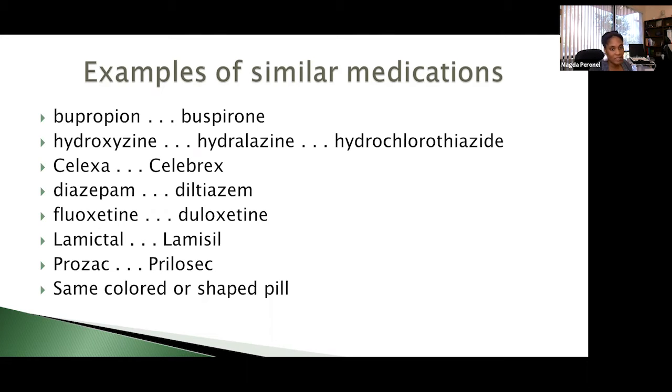Celexa and Celebrex, very similar sounding. One is an antidepressant, and Celebrex is a COX-2 NSAID for joint pain, dysmenorrhea, and so forth, which is probably not going to be in our elderly population, but joint pain definitely is. Fourth line is diazepam and diltiazem. Diazepam is also known as Valium. That's a benzodiazepine, and diltiazem is for high blood pressure.